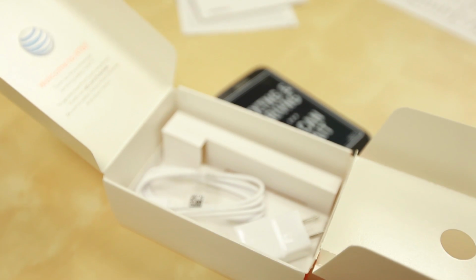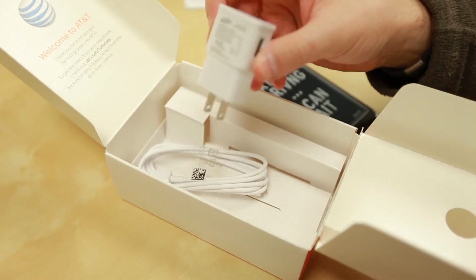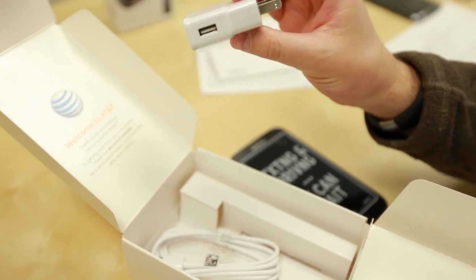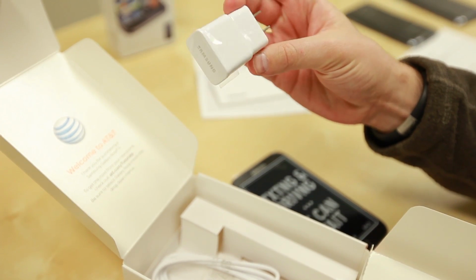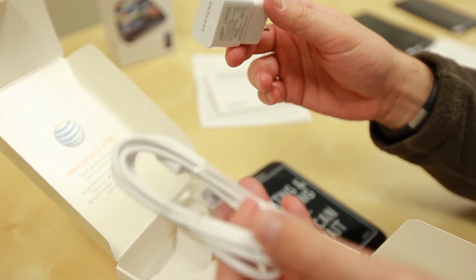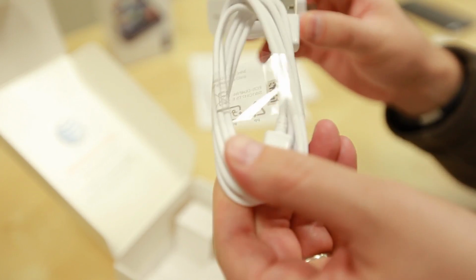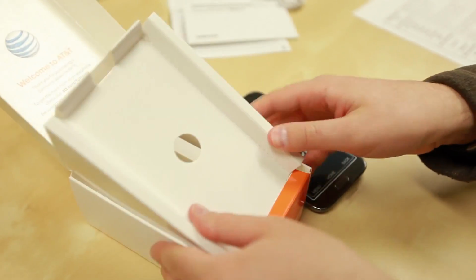For accessories, it's quite Spartan in here. We've got, that was a nice Halo 2 reference. We've got this brand new fancy wall adapter and then the micro cable that goes with it for charging and syncing. They do a little mating dance and you can charge your guy up. And that's about it. Let's push the box off to the side.